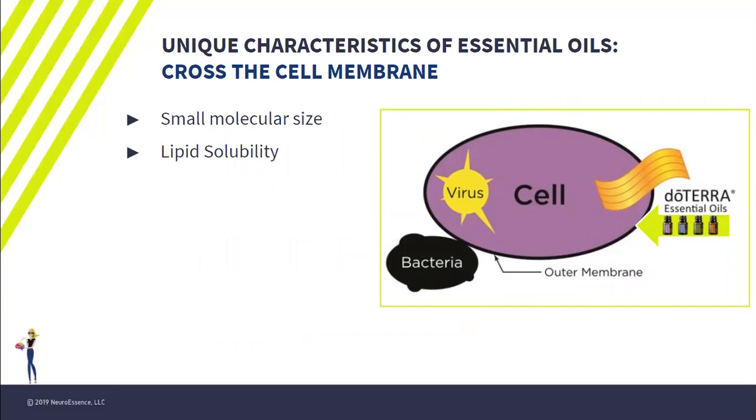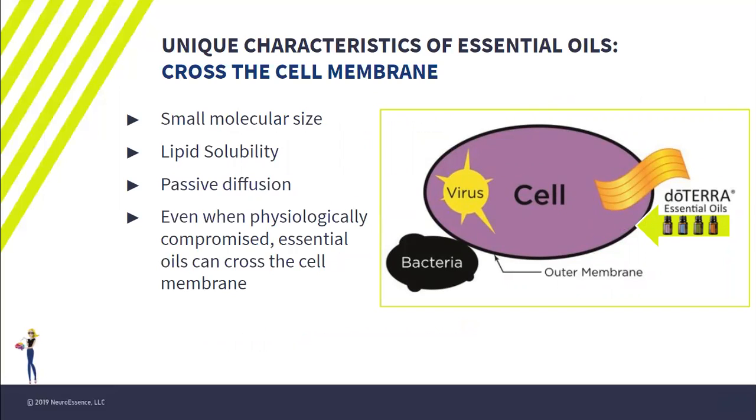So this is our little picture of a cell, kind of go back to freshman biology, right? When we have a bacterial infection, oftentimes we use antibiotics, right? These are important in getting rid of bacterial infections. A lot of times when we have viral infections, doctors will tell us, go home, wait it out, right? And typically the reason is because viruses are so small that they live inside of our cells.